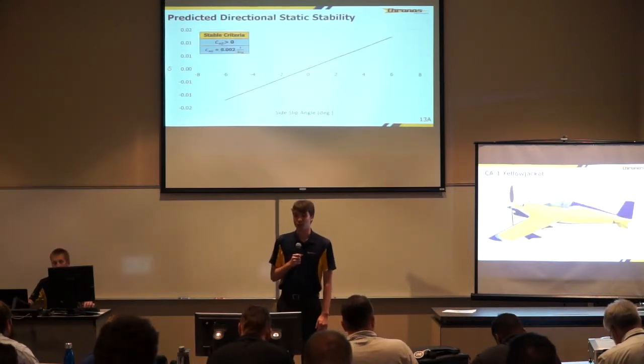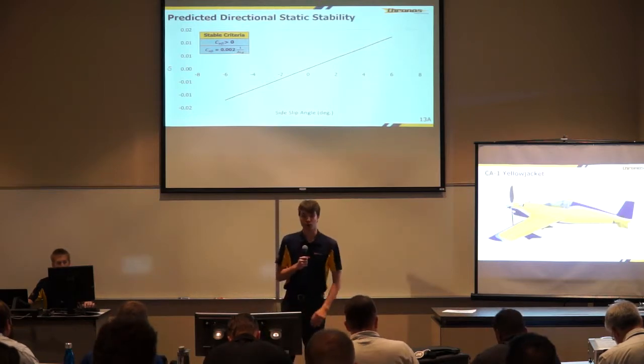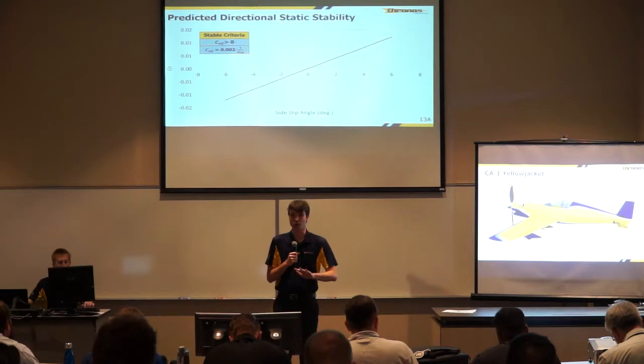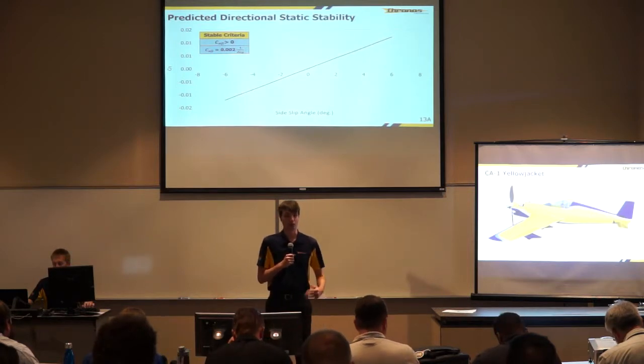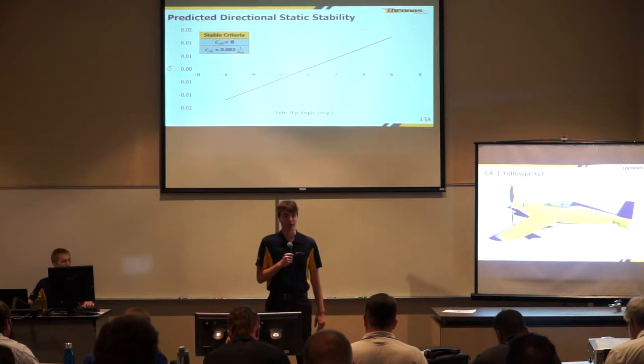Finally, we have our predicted directional static stability for yaw, which has a positive slope, which shows that as the aircraft yaws, it wants to weathervane back into the flow, also indicating stability. This shows that our aircraft is predicted to be stable in all three axes.